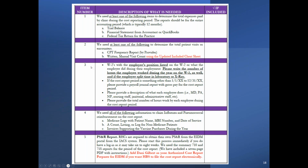Item number 3, W-2s. Remember, we put in the numbers exactly from your trial balance, but your trial balance doesn't have your salaries broken out between physician, nurse practitioner, PA, nurses, office workers, laboratory workers, x-ray workers, like the cost report wants. So what we need you to do is send us your W-2s and write down what each person does. Also, write down how many hours they work. And if they're a provider, definitely write down their hours so we can see how much time we have for what's called FTE calculations. And you'll want to do this for the period of time of your cost report.